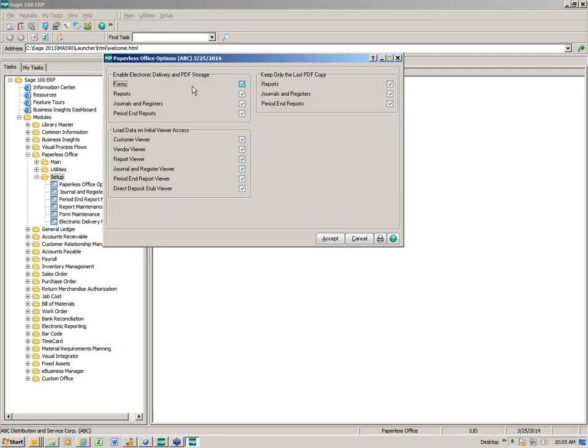So the first thing you have to decide is, okay, what do I want to store paperless? If you want to start slow and easy, just start with your journals and registers. It does not hurt, however, to turn all of these on. Doesn't mean you have to use them. Go ahead and turn them on.